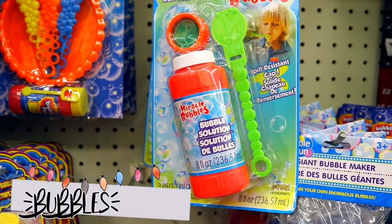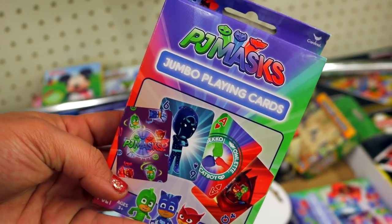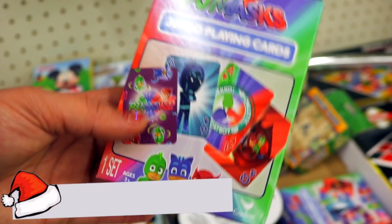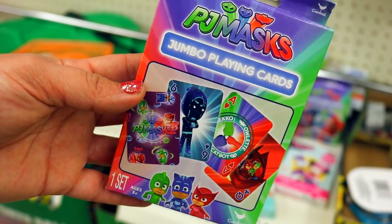I don't feel like you can ever go wrong with bubbles, so definitely put some of those in their stocking, as well as some playing cards. If you have older kids, playing cards are really fun to do together, and they have really cute ones at the Dollar Tree as well.